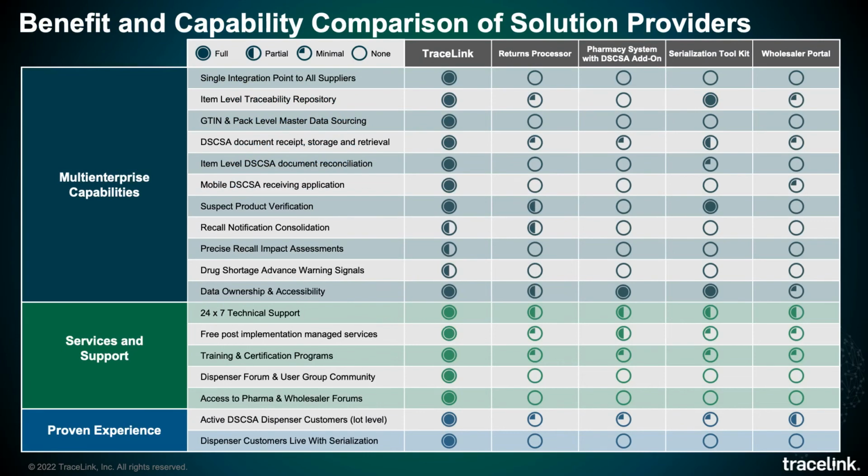And so what we wanted to do here is really give you a view of looking at those required capabilities, breaking them down into the application or multi-enterprise application capabilities, capabilities around service and support, and capabilities around experience. There are obviously competitors in this space that we compete with on a daily basis, but we felt it was important to describe the requirements of the 2023 DSCSA deadline, what those capabilities are, TraceLink's ability to meet them, and that we've already met the majority of them, if not all of them, with product that we have deployed in the market. Where other organizations just don't have that depth of experience.